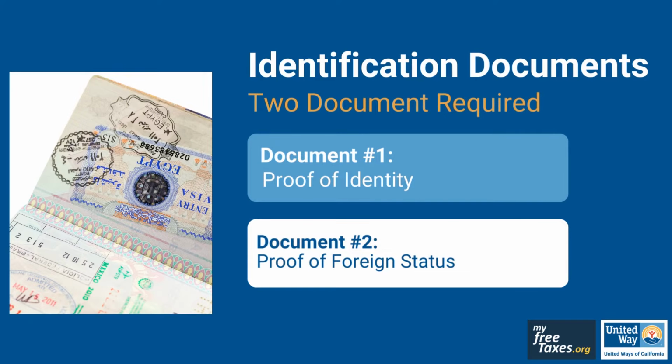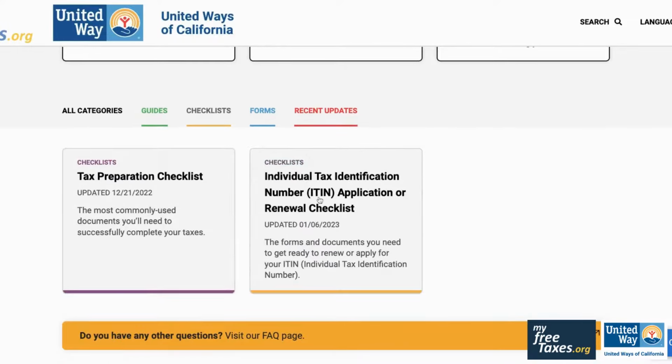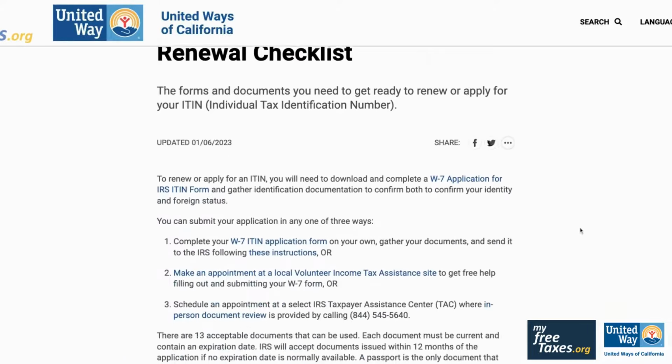When you apply for an ITIN or renew an ITIN, you will need to include 2 documents, a document proving your identity and a document proving your foreign status. If you visit our website, myfreetaxes.org, you can find a list of documents needed to complete the process.